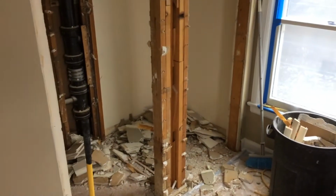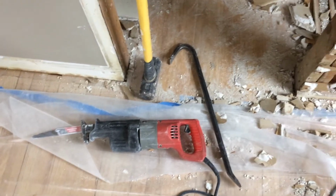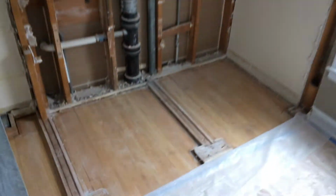Okay, finally getting some real work done here. These are my three favorite tools for doing that work. It's a Sawzall, a crowbar, and a 10-pound sledgehammer. We're also smashing into the linen closet. This is where the shower is going to go. Now the space is really opened up. The closet walls are gone.